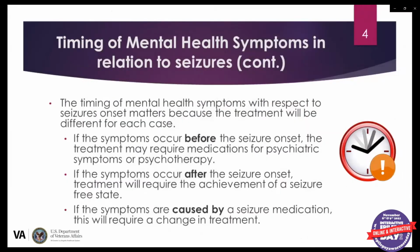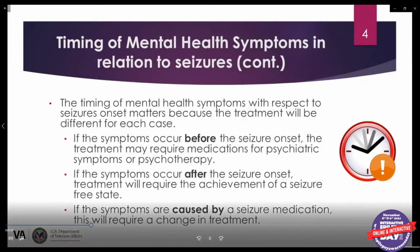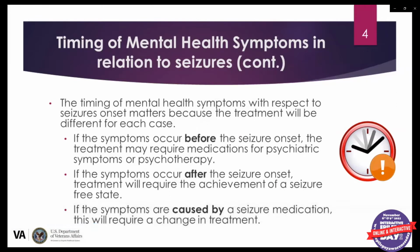The timing of mental health symptoms with respect to seizure onset matters because the treatment will be different for each case. If the symptoms occur before the seizure onset, the treatment may require medications for psychiatric symptoms or psychotherapy. If the symptoms occur after the seizure onset, treatment will require the achievement of a seizure-free state. If the symptoms are caused by an anti-seizure medication, this will require a change in treatment.